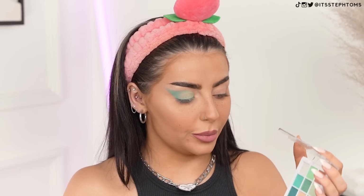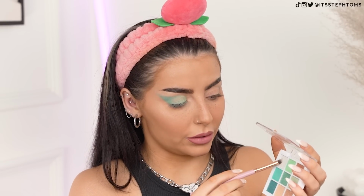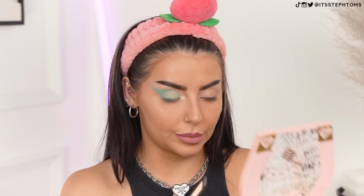Just to mix things up a little bit, I'm gonna take a little bit of that shade that I was using everywhere basically. And I'm gonna take a little bit of this as well, just to ice it out a touch. Yes! Oh, I love it. I actually really like that super icy color.